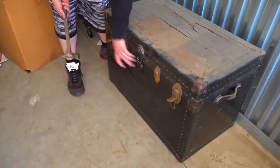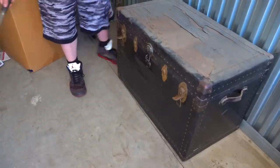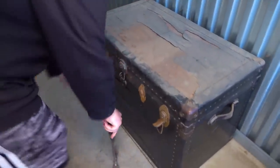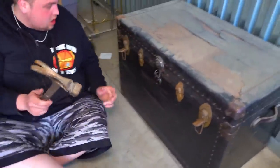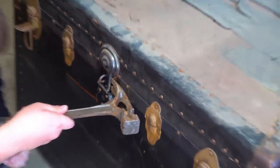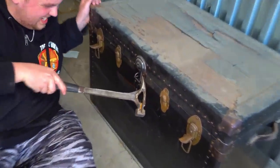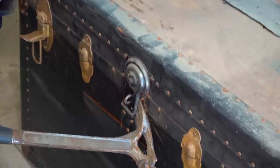I think I'm digging it tighter. Well, let's get down here and personal. It doesn't make no sense. It's just nothing keeping it shut. You know what I mean? What in the heck is this? Let's see if we can get this in here. One, two, three. One, two, three. Hey. Oh, there it goes.